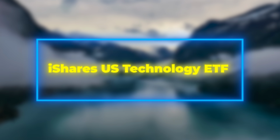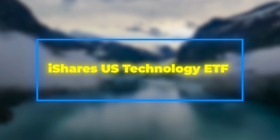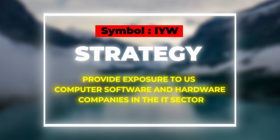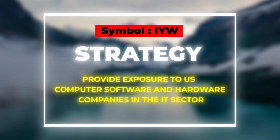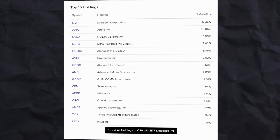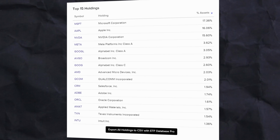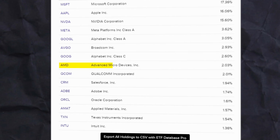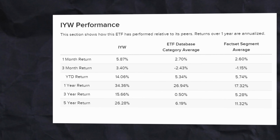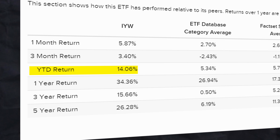The next fund is the iShares US Technology ETF with the symbol IYW, where its strategy is to provide exposure to US computer software and hardware companies in the IT sector, where it has over 130 holdings to give it a lot more diversity within technology. And the top holdings are some of the great companies, along with AMD, Salesforce, Adobe, and Oracle. This fund is a broad stroke across the AI growth cycle of companies, and it should produce great results consistently over the next decade. And when we look at the performance, it is respectable at 14% year to date.